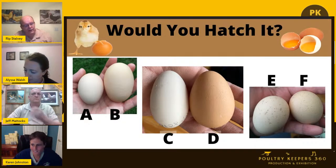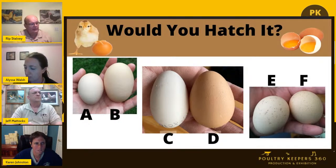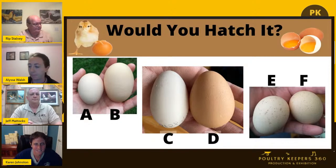On the too big, I know Sand Hill Preservation Center had some Delawares they were selecting for large egg size, and the eggs kept getting larger and larger and larger, and they started getting so many double yolked eggs they had a hard time getting enough chicks to hatch, because almost all the eggs the birds were laying were double yolked eggs. So I know it can have an impact from that aspect, Alyssa. Okay. So a double yolked egg will not hatch. Well, I'm not going to say will not hatch, but usually they do not. Thank you.